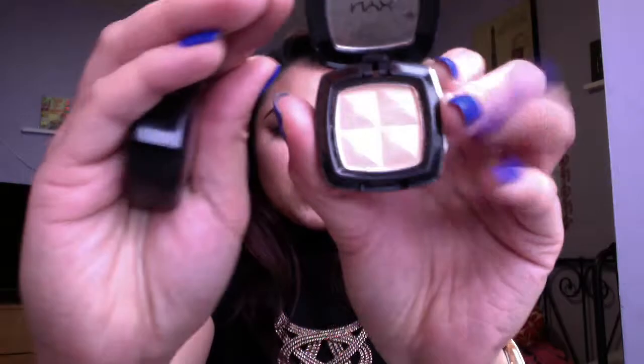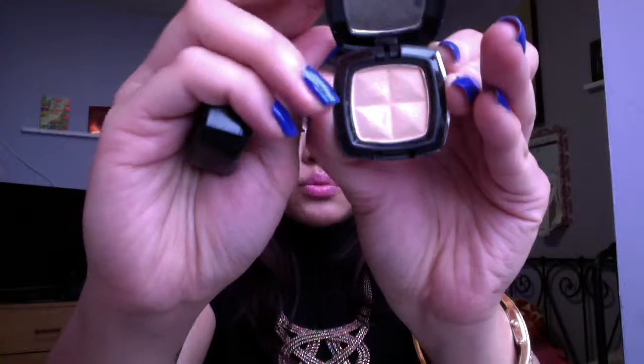eyeshadow on its own. I have mini palettes here. These ones, I find that they're very pigmented, but this one, it's called Pure Skin, it's really close to my skin color, so I don't really use it because you don't see any difference. So I don't use it at all. I barely even use it.